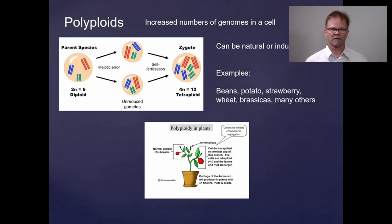But in this particular case, it's showing what's called unreduced gametes, where the male and female contribution are doubled. This leads to what's called a tetraploid in the next generation, as the offspring now receives too many chromosomes from mom, too many from dad. Still an even number, just too many. And this happens all the time in plants, and it happens naturally. Plants produce non-reduced gametes, or say pollen and ovules with too many chromosomes. Good examples are beans, potato, strawberry, many of the brassicas. This is how it works.